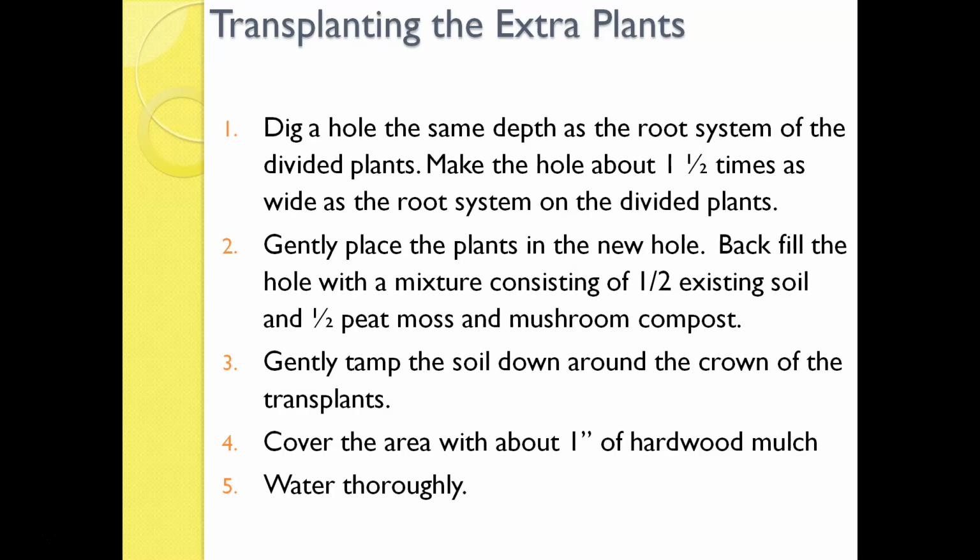This is some detailed information about transplanting the plant. First, you're going to want to dig the hole the same depth as the root system. Make it about 1.5 times as wide as the root system that you're going to be planting. Place the plants in the hole, backfill with the existing soil, plus some mushroom compost and peat moss. And this would be true even if you're planting a new plant. You really would want to make sure to amend the existing soil with peat moss and mushroom compost.